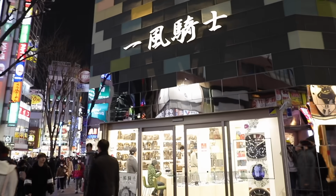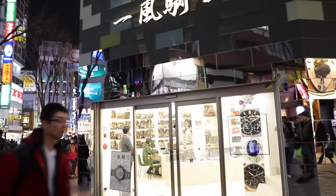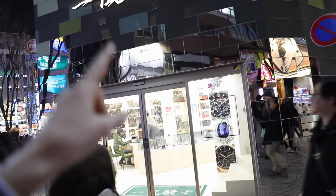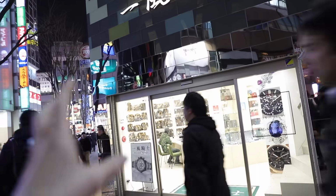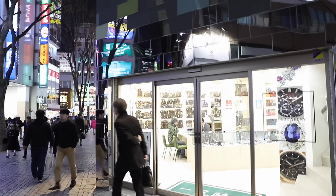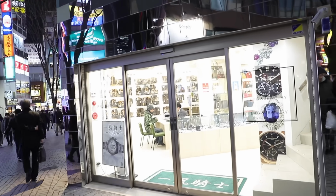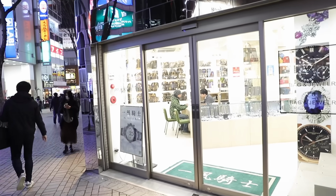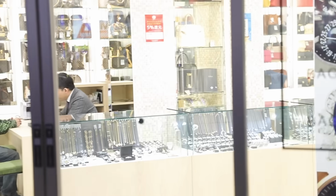So just here, this is directly around the corner from where we just were. This one has a basement which has bags and jewelry. Watches are on the second floor. Main level here has all the handbags and everything. Huge amount of Louis Vuitton in here. You can see it all through the window there. I really like this store. I've never bought anything here though. I find it's a little bit more expensive than everywhere else, but they have great variety. And I can see the iridescent bag over there too.